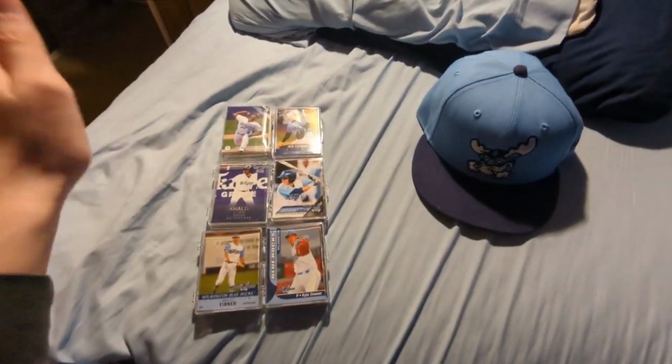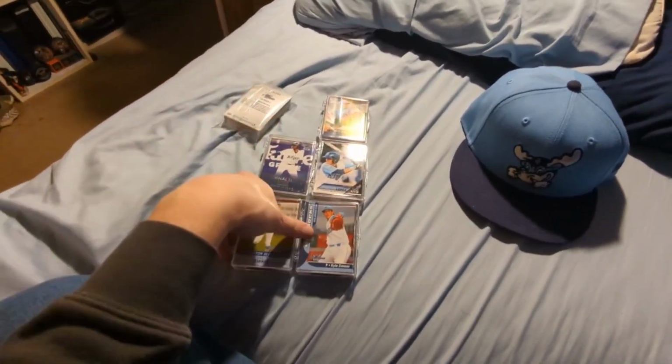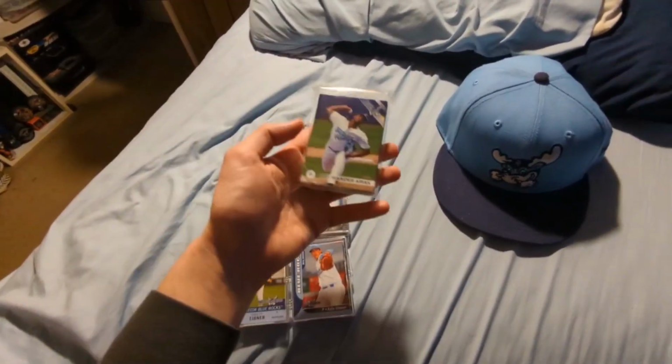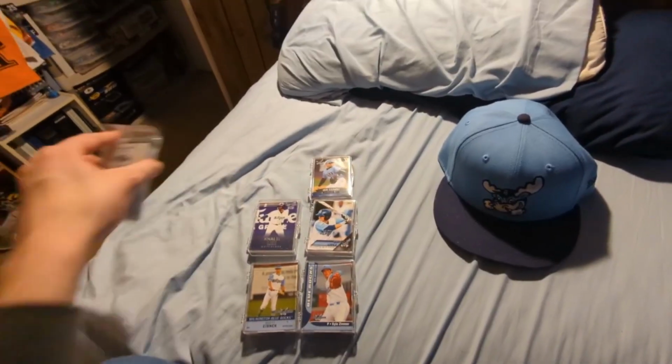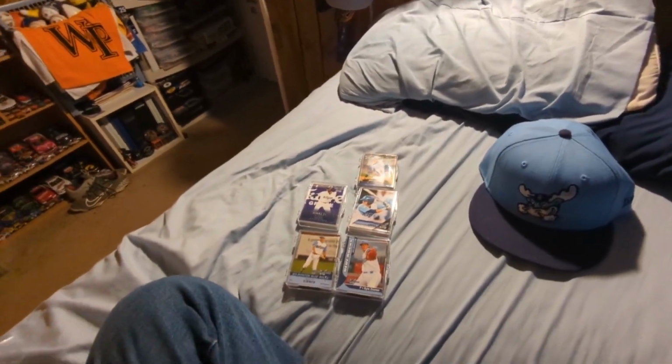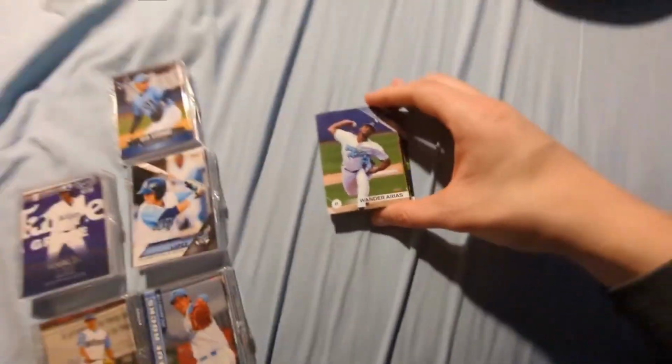So anyway, let's stop rambling. Let's get on with this. You see, 5 of the 6. I believe this is the newest one, but the old ones all have these really cool cases, which a lot of teams used to do, and they don't anymore. I'm gonna open this up. Okay, and yeah, 24. So this is the newest one.